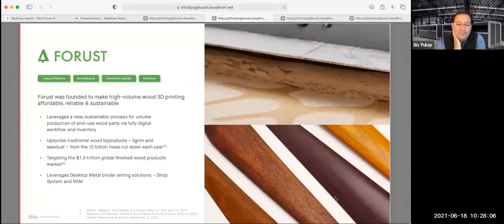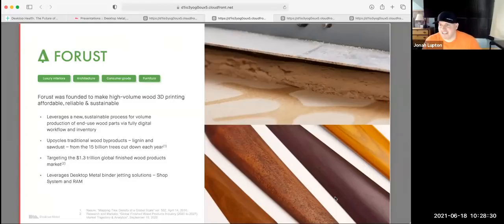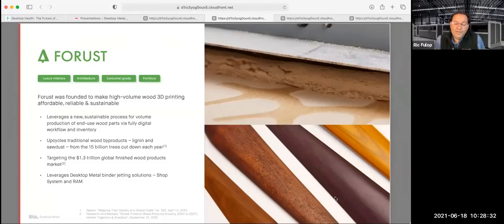Yep. So you can see some of the grain and finishes that you can achieve with this, but it's over a $1 trillion market for finished wood products, and we can achieve mechanical properties that are similar to what you get out of a tree. You can make structural furniture, and it's super sustainable because the raw material is waste. So, sawdust, right? Yeah, well, basically, wood is made of two parts.